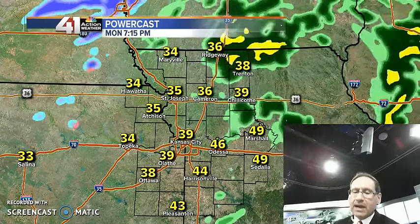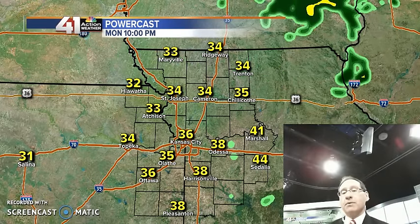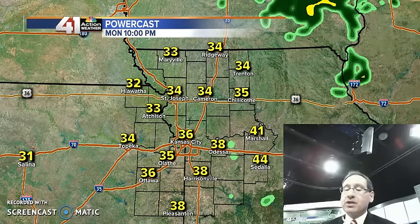Where will that 50-degree line be? Will it be north of Kansas City, south of Kansas City? It's going to come close with a few rain showers. It's going to be quite mild. And then the rain finally moves out. And I'm going to show you how much rain we're going to get. By Tuesday morning, 32, 33, so there'll be a lot of water around, but I don't think we'll have to deal with black ice as temperatures should stay above freezing.